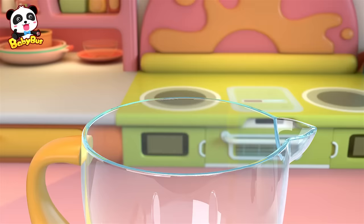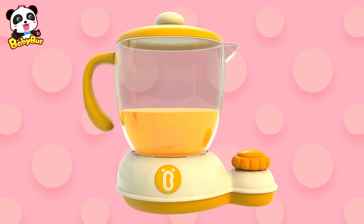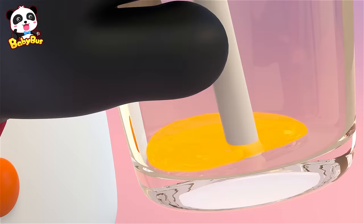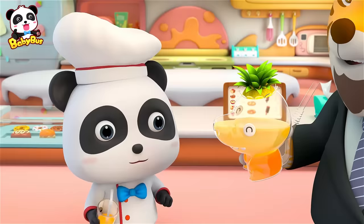Now turn on the blender! Yummy juice! Almost done! Wow! Cold orange juice! Yummy juice all done! Mr. Tiger! This is really yummy! Huh? What is it? It looks different!